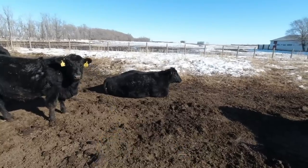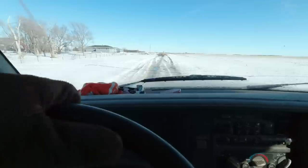She got a dingleberry. Not much going on over here. So we'll head home. There's something we got to do over there, and then come back right at closing time, get all these heifers in the barn for nighttime.